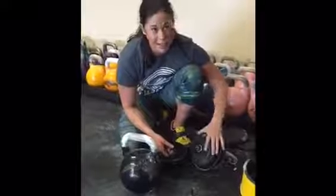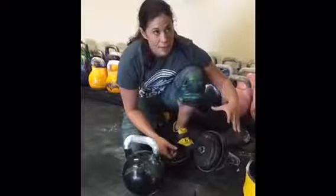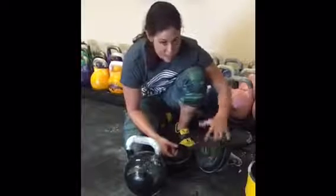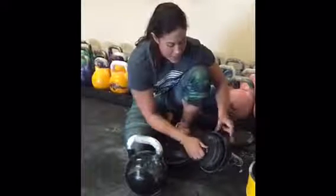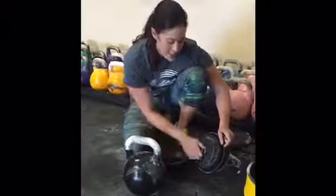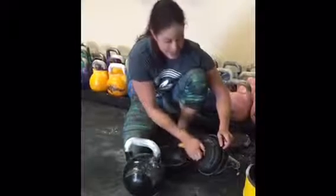I just got done swinging the 28s, like 86 reps, and I never stopped to tighten any of this stuff up. So you can see after 86 reps, it's still tight. The one time that it had loosened up was probably just that I didn't tighten it enough.